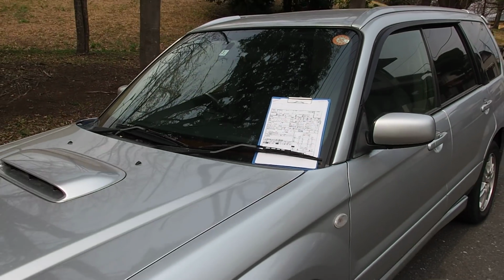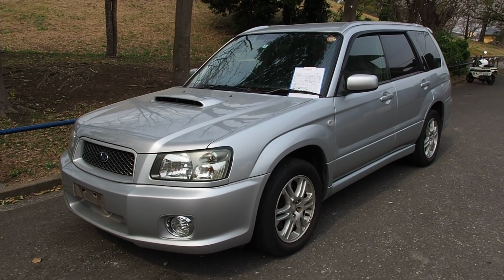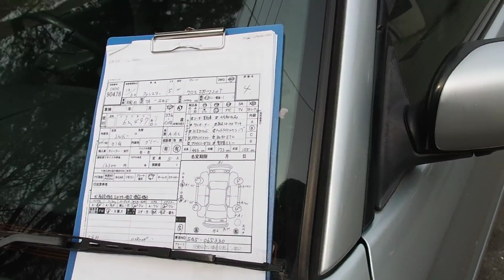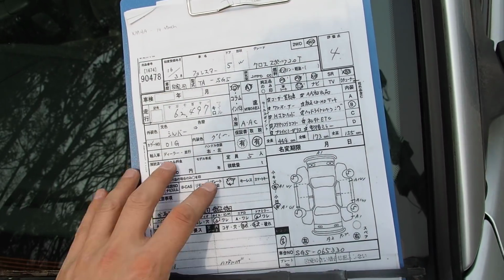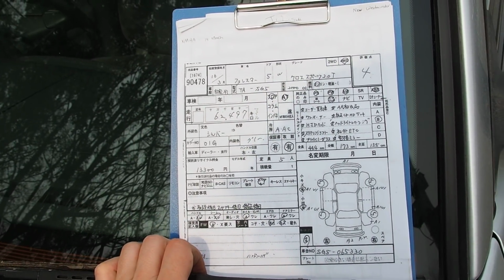So these are kind of newly importable to Canada. They've been ready for there for about a year or so. But yeah, very good vehicles. Love them very much. Let's look over the inspection sheet and then I will go once around the vehicle and show you the interior as well.